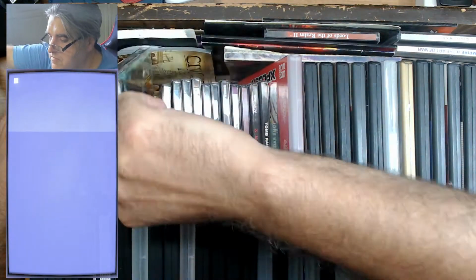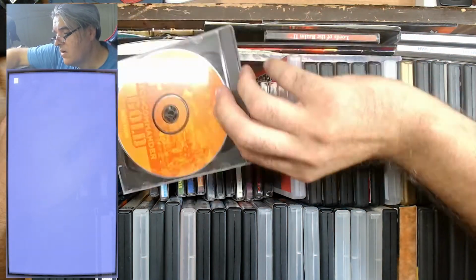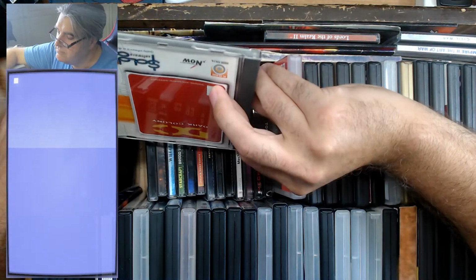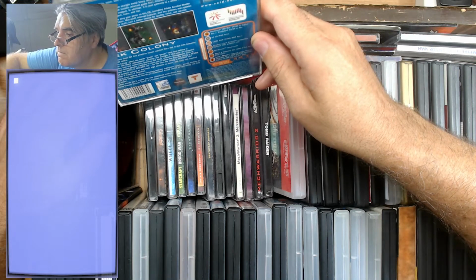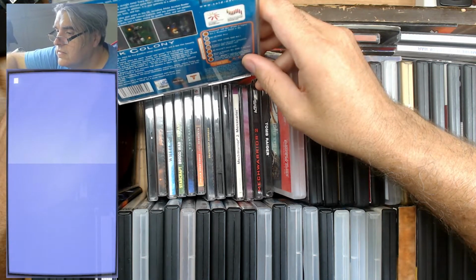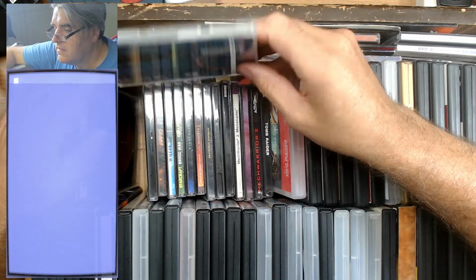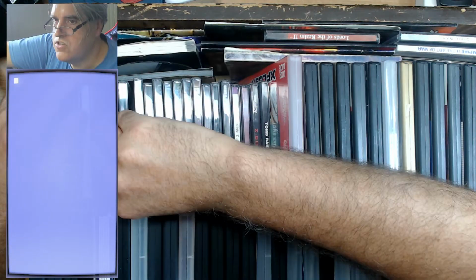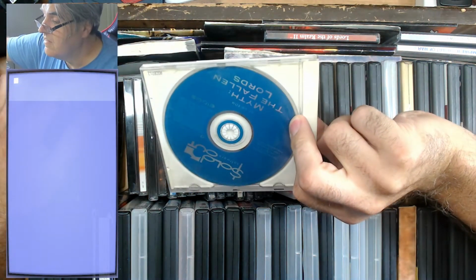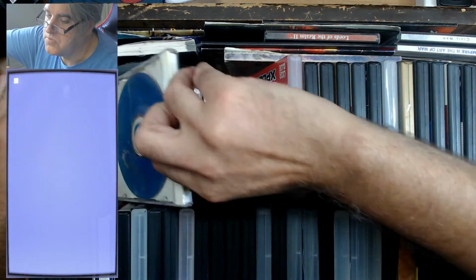Corsairs, not one I'm familiar with. Mech Commander Gold. Dark Colony. Nope, not familiar with that one. Rage of Mages 2, I don't know that. Myth, the Fall of the Fallen Lords. There's a lot of this sold out software, getting software cheap.